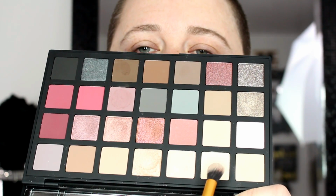So first I'm going to go in with this shade right here. What I'm going to probably do is just pop up the name of the shades because I think that's going to be a lot easier because this palette is super big.